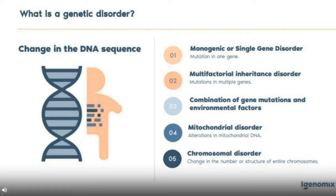to have the disease. Of course, we also have alterations in the mitochondrial DNA that we can call a mitochondrial disorder. This is so important because we can only have this disease when it's passed on by our mothers, because all the mitochondria that we have in our body, we receive from our mothers. And of course, we have chromosomal disorders, a change in the number or structure of an entire chromosome. The chromosome is the structure that carries all of our genes. Say, for instance, Down syndrome, where, unfortunately, we have three copies of chromosome 21.